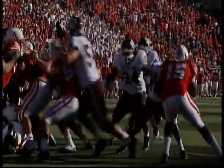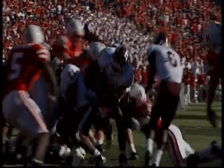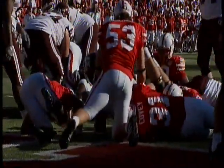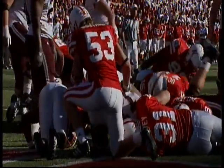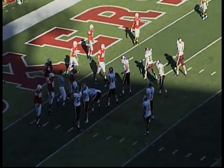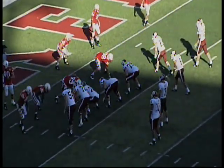What a drive for A&M. Absolutely perfection. They eat up over 7 minutes off the clock and get the touchdown. And with the extra point, they'll lead this one 37-14. Going for 2 on the extra point for Texas A&M. Ahead here 36-14.